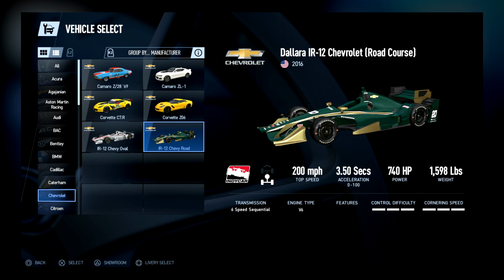One of the things it doesn't mention it having here, of course, is a KERS system, or as they call it in IndyCar, a push-to-pass system, which we're going to talk about in a moment. You can see the control difficulty there, top end, and cornering speed, and I can attest to both of those.